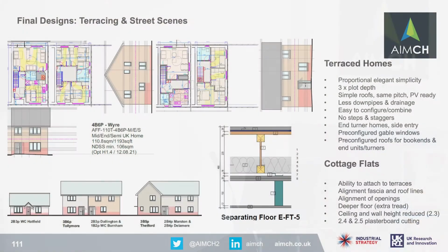Cottage flats mating onto a house. Typically you've got a deeper floor in a flat because you've got an acoustic requirement between the flat above and the flat below. So you need to think about, I've got a deep floor in my flat and a shallow floor in my house, but I still want it to line through in terms of my fascia lines, my roof lines and everything else, my window heads, my sill courses, etc.